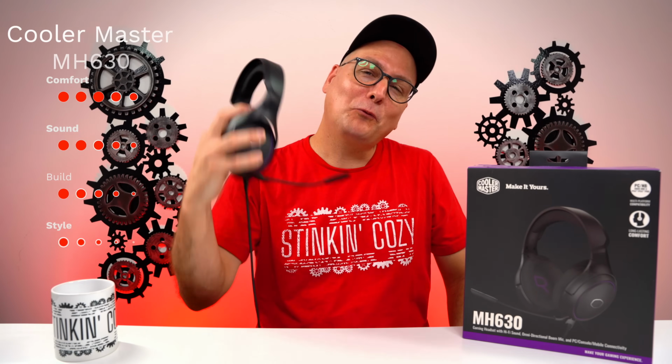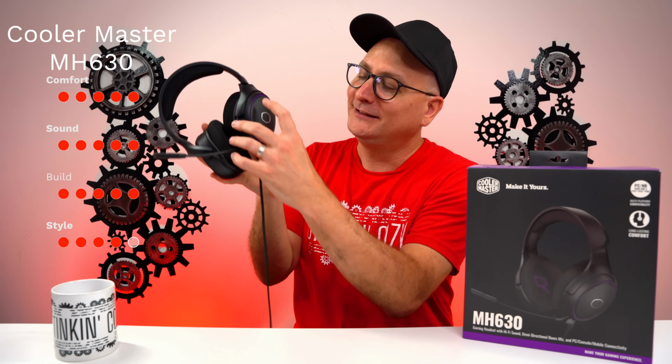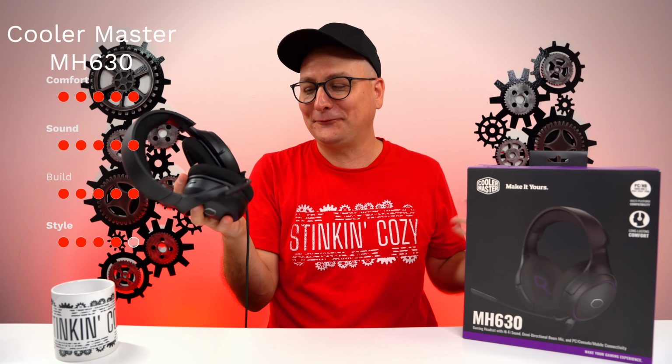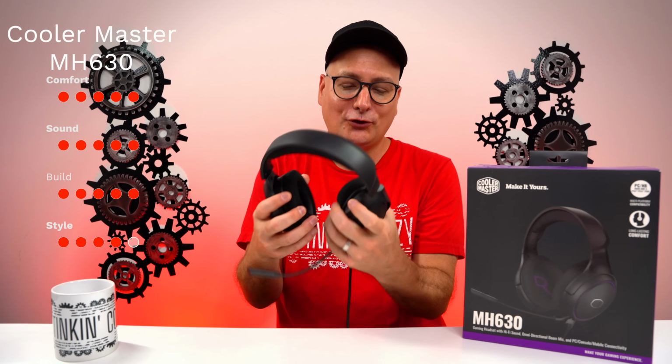All right, so number one, the Cooler Master MH630 headset. What an awesome headset. It checks just about every box. The purple, I don't like it. Easy fix, right? Quick little marker around it, and we're done, you know? I love this headset. From the comfort to the build, I can't recommend this headset enough. It is so stinking good.